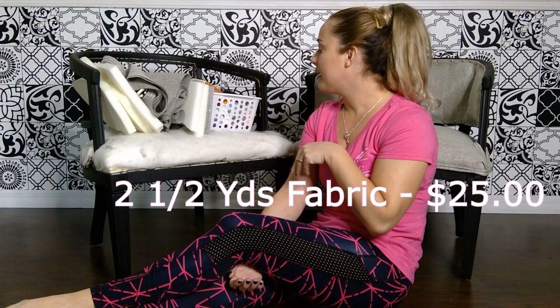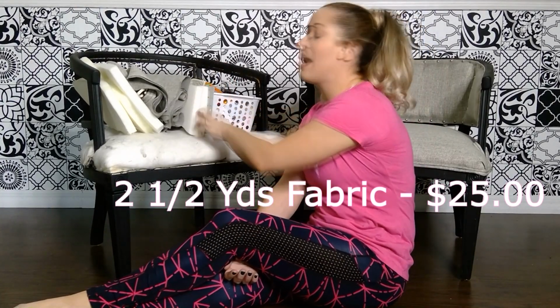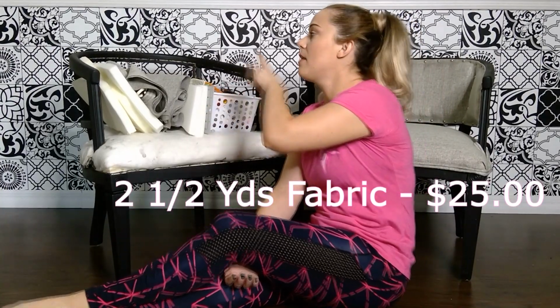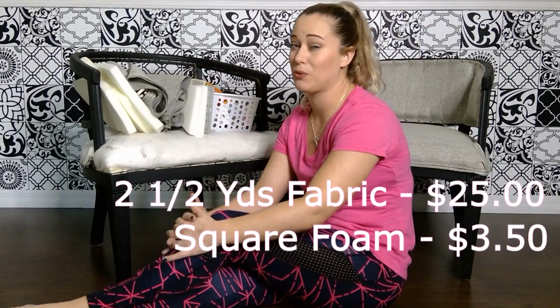I bought 2.5 yards of fabric, which worked out perfectly. That ran me about 25 bucks, and then I purchased a little bit of the foam backing. They were on sale 50% off, and so it came with two of them, and I got two of those pieces, so that came out to like $3.